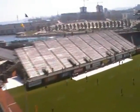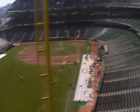I feel sorry for whoever's sitting right here with the stupid foul pole right here, man. I don't like this foul pole here either. Inserted bleachers. You guys will see the difference when we come to the Giants game in 2 weeks or so.